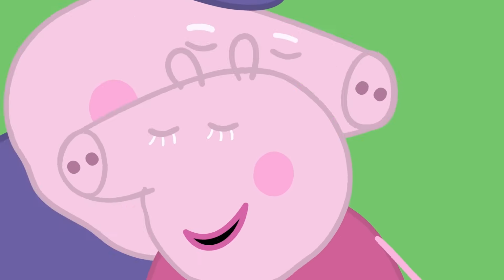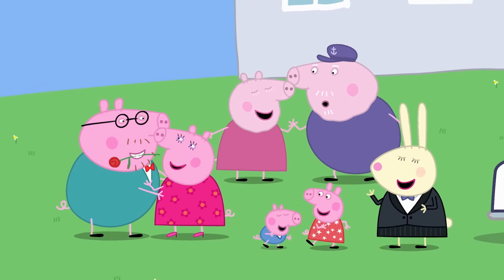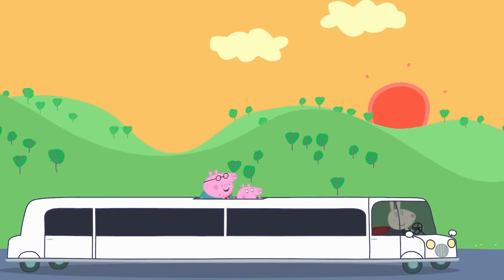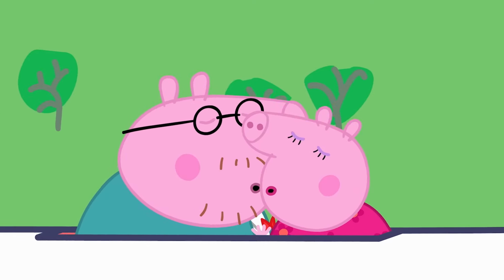It's just like that time in Paris, Grandpa Pig. Everyone loves celebrating Valentine's Day, but Mummy and Daddy Pig love their disco limo ride most of all.